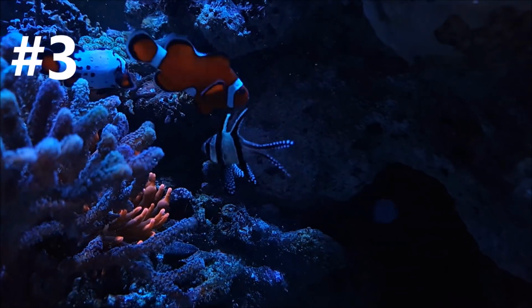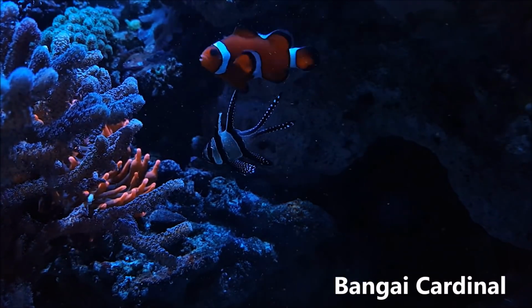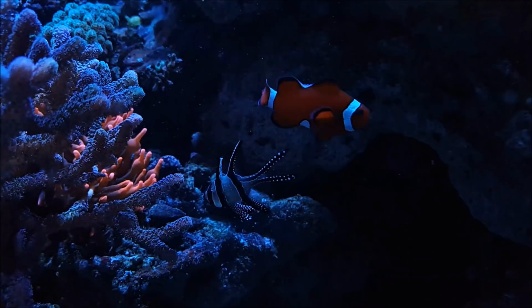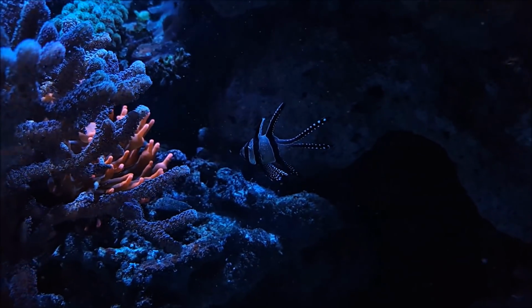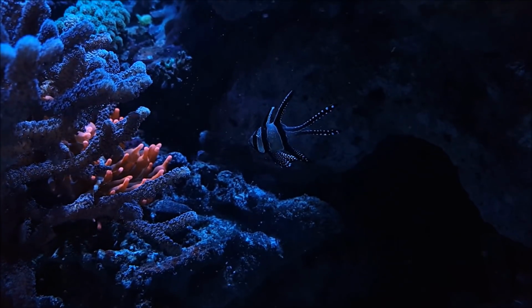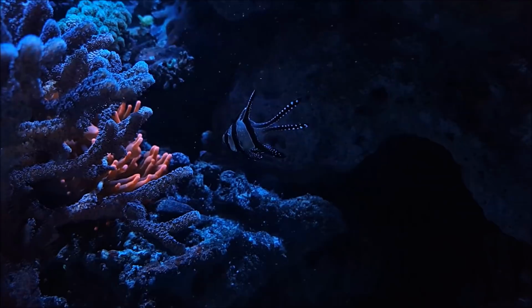Number 3 on my list is the Banggai Cardinal. Lots of stripes and patterns, a really neat fish to have. They are mid-dwelling, so they stay to the middle of the tank if you have a higher tank. These are also another fish that will breed in the aquarium and have great personalities. Great for smaller tanks.